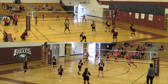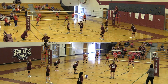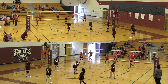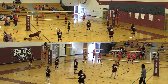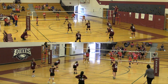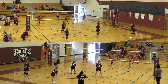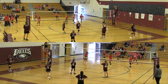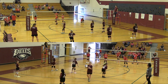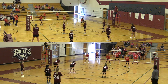Bottom half of the screen, it's 4 serving 11 now. Westby picking up an ace in the top half. And they have the score within 1 at 3 serving 4 on their little comeback. The top half of the screen is now tied at 4 apiece.